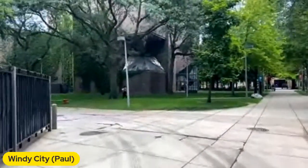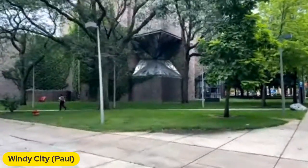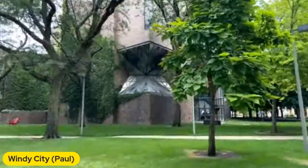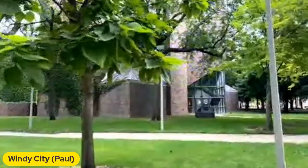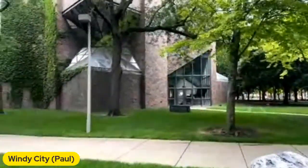Seeing some interesting architecture here. There seems to be a glass ceiling to the lower parts and then almost a glass floor to the upper part. I don't think that that is structural. I think it's all design. And strangely, it's the architecture and art building that we're looking at here.